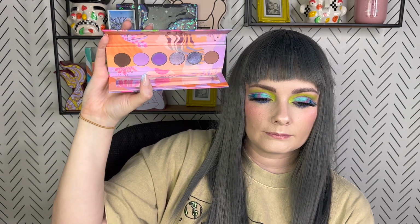So if they went back to doing this format, I would be really excited and I would pick it up for sure. On that same note, we have the Kaleidos Futurism 6 Lunar Lavender palette. That is the same format. Oops. And that is what that palette looks like. I hope I'm not flashing you guys with the mirror. I would totally buy this. I love purples. This palette is great. So yeah, I would pick this up for sure.